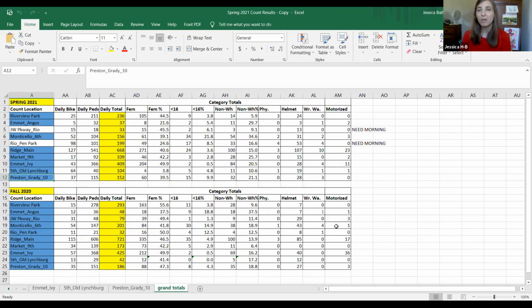So any questions or comments? And like I said, all of this info will be available on our site. It'll be downloadable. So if people want to play with the numbers, this information will all be there.